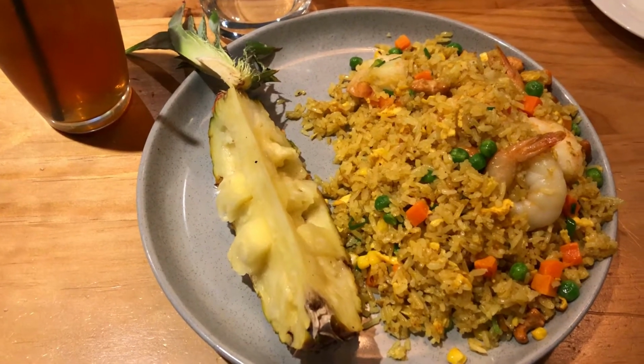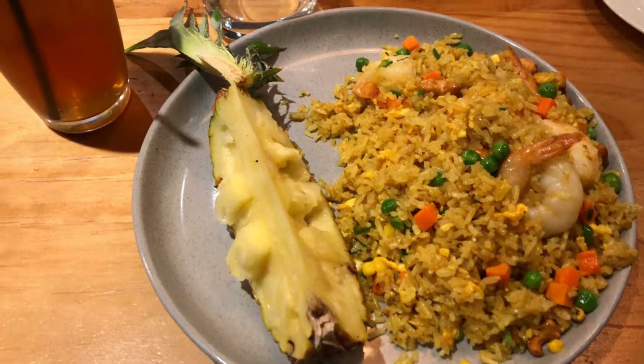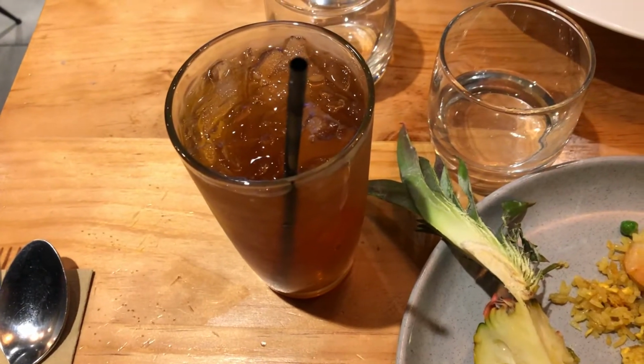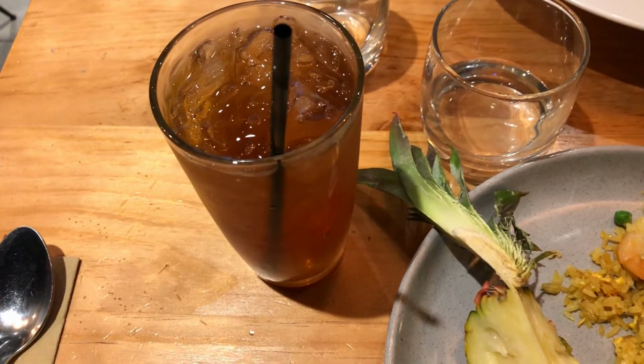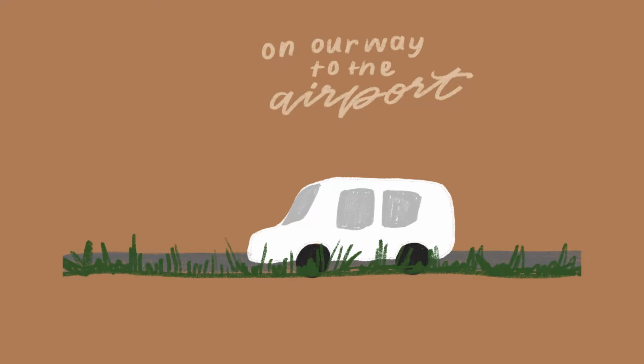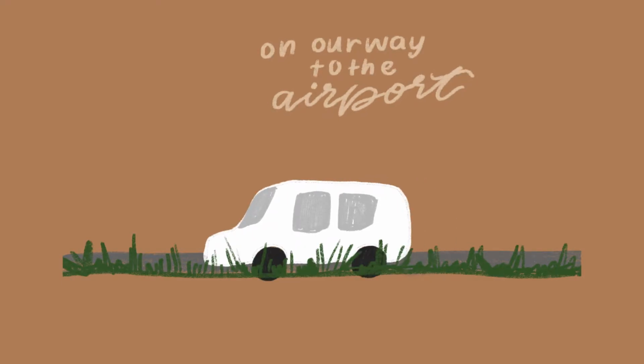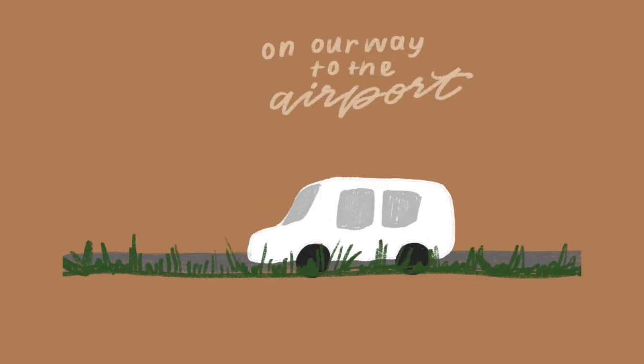On our last day, our last lunch in Aussie, I had prawn fried rice and pineapple with a peach iced tea. It was delicious, as all the food that we had in Aussie, and eventually it was time for us to make our way to the airport with our bags filled with goodies to take back home.